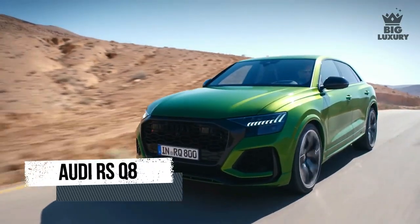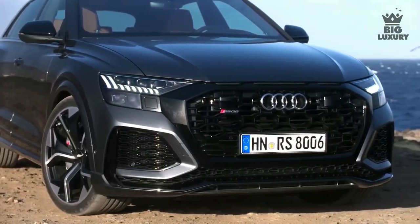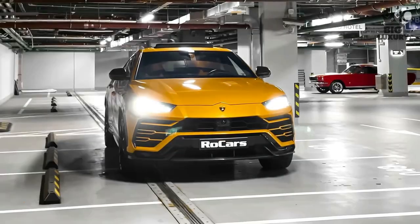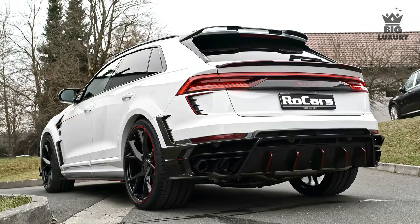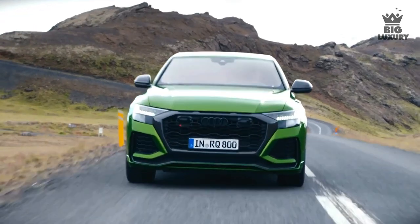Audi RS Q8. The Audi RS Q8 is the best equipped RS grade Audi you can get, even if it isn't a sports vehicle. Surprisingly, it is the same as a Lamborghini Urus under the skin. The RS Q8 has more aggressive looks than the Q8 due to aesthetic improvements, while handling and performance have also greatly improved.